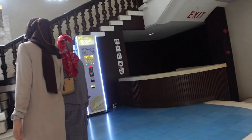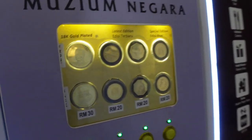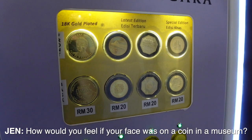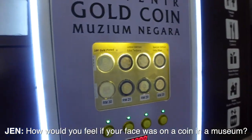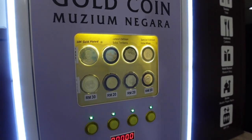Yeah. Oh, let's go get a gold coin. Japan, right? I think so. 20 ringgit for a gold coin is mad though. Wow. How do you feel, right, if your face is on a gold coin in the National Museum? Wow, if one day my face is on a gold coin, not gonna lie, I'll be quite happy. I'll be like, I've made an impact in this country.